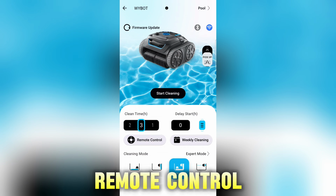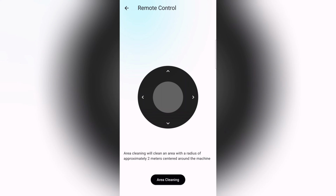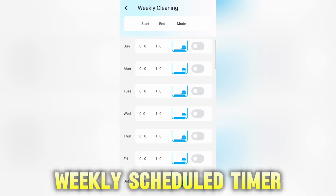Underneath clean time here, you see the remote control, and this is great because you can actually control it physically with the remote here. Move it in any direction and actually spot clean sections. If it misses a section, you can actually clean it with this remote control. Great. And to the right of remote control, you have the weekly cleaning option here.